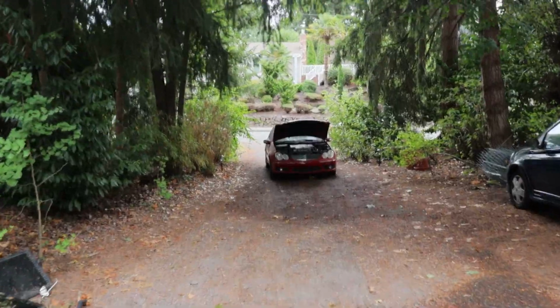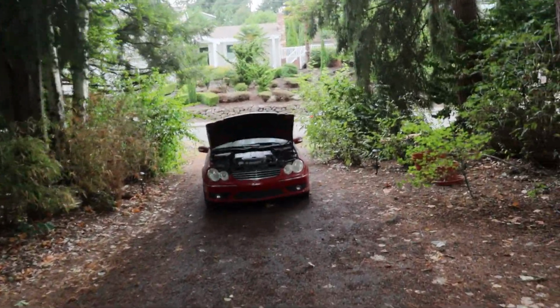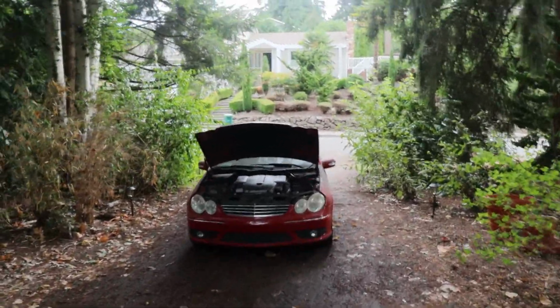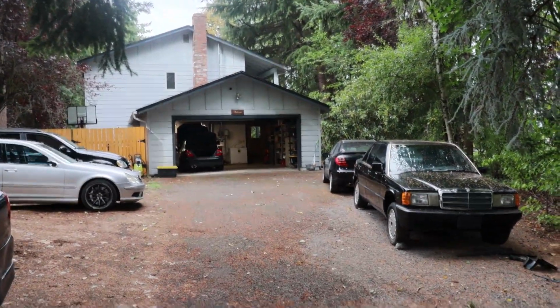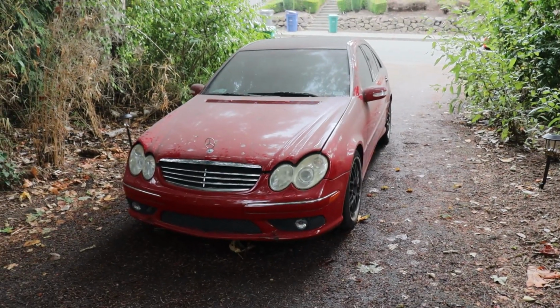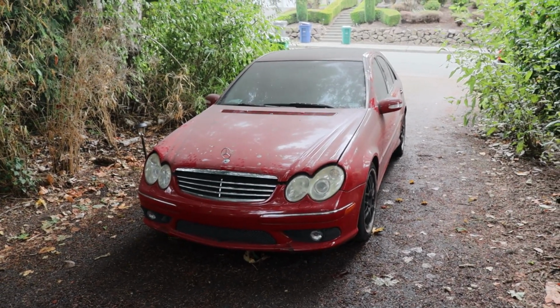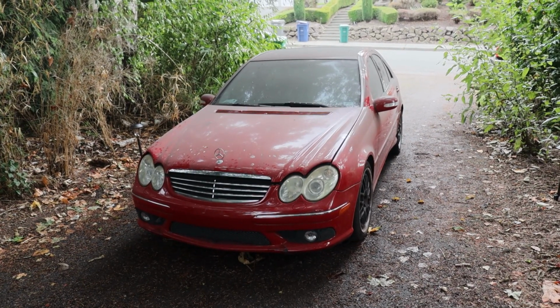So I'm gonna close up the hood, give you guys a few more looks, and then I will catch you guys once we are back in the garage, hopefully, or maybe I'll let you guys see how we get it in the garage. It's gonna take some pushing effort. So all right, you guys, another look. Hood's not closed all the way, but man, these things look good in red.